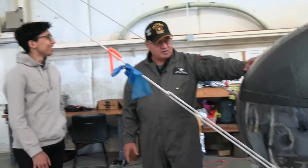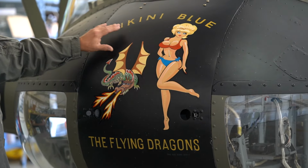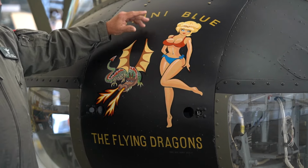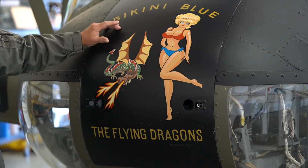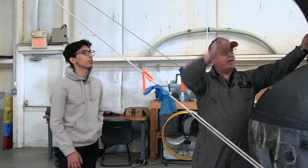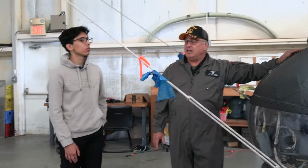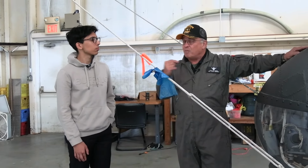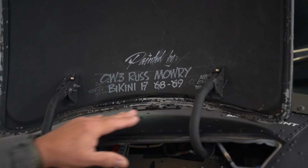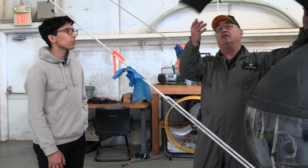The unit was the 170th. They were the Flying Dragons, and it had a red bikini and a blue bikini, again, because they felt as naked as a woman in a bikini in the LZs. So they adapted bikini red and bikini blue as their sign. And he signed his name right here, but you really can't see that. So we made him sign it here. So this is painted by Russ Mowry, who was the Bikini 170, was his call sign. He was aircraft commander of this aircraft in Vietnam. Oh, wow. Between 67, it says 68, 69 is when he painted it. So he painted all the nose art on this aircraft in Vietnam.